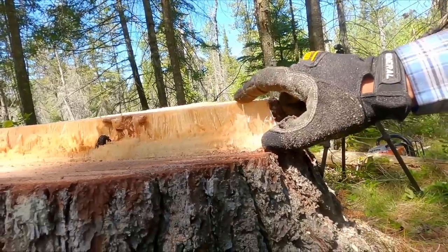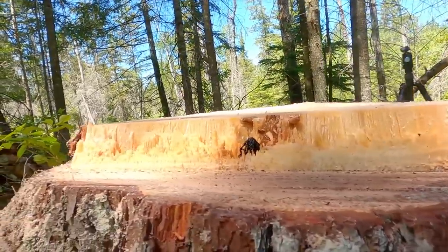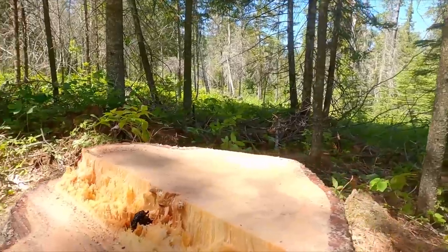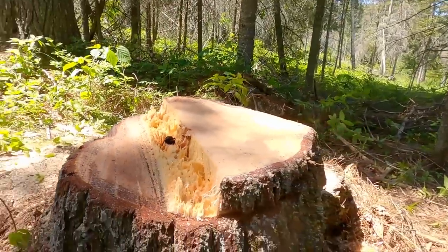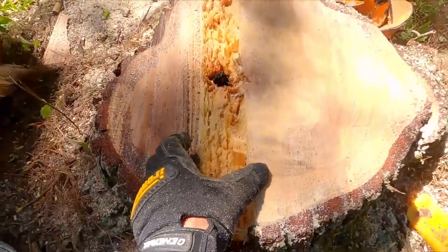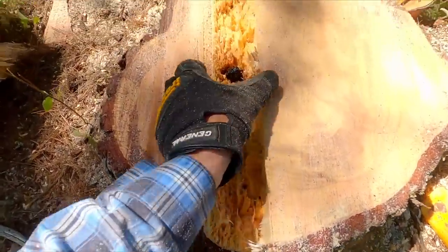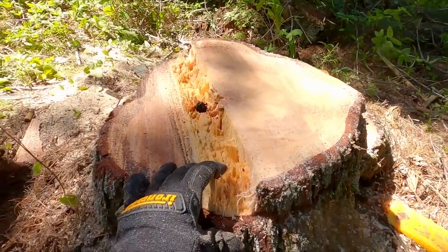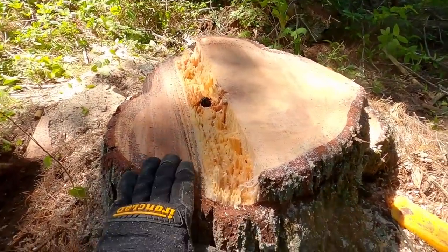Well, you can see this is pretty equal all the way across, maybe an inch and a half or 2 inches higher than the face cut, so that's good. And then also my hinge is consistent from this side all the way to that side, which is good. I'm actually a little surprised. This looks kind of textbook to me, the way it came out.